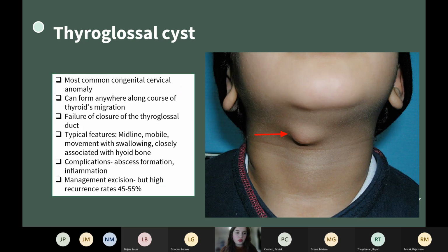Cool. So on to the next one. This is Jimmy, and he's got this fluctuant neck lump. What might be some other features you would look for, given the most likely diagnosis? So yeah, this is a thyroglossal cyst. What might you find on examination with a thyroglossal cyst? Yep, it moves up and down with tongue protrusion. Good.